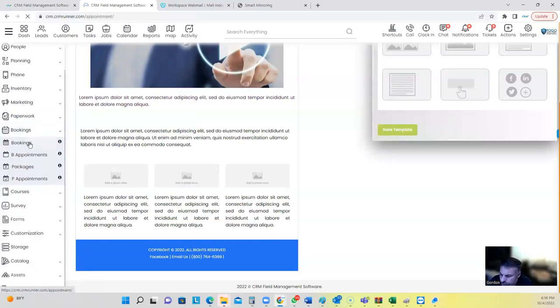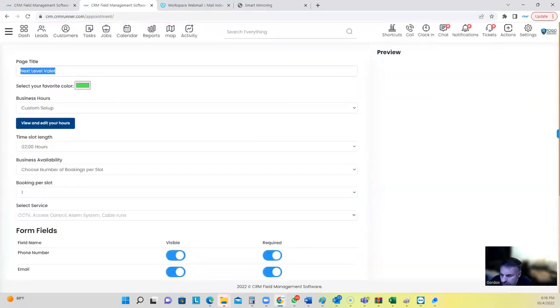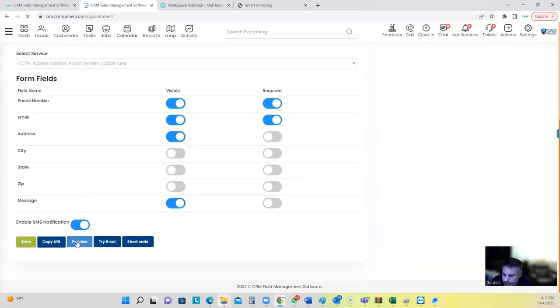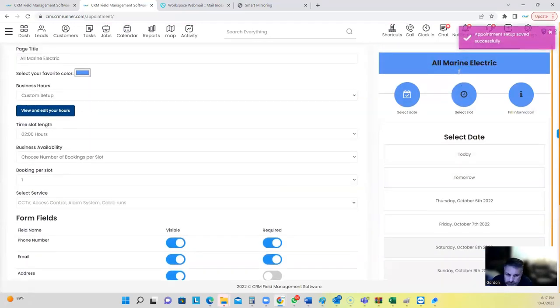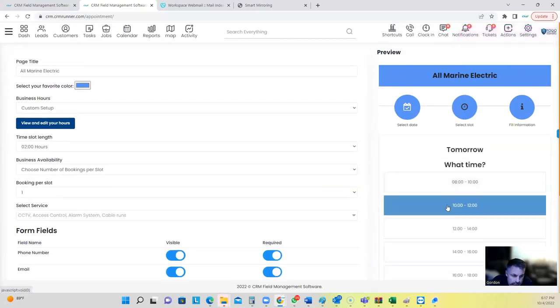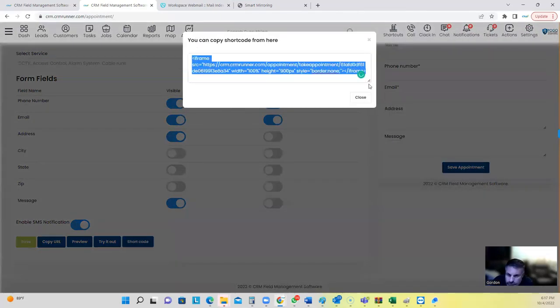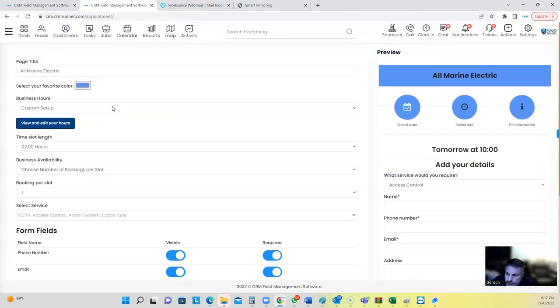We have bookings. So bookings is like, what's your company name? All Marine Electric. Okay. What's the color of your logo, let's say? Blue. Okay. So let's say blue, you can choose your hours of operation and what services you provide, and then click save and click preview. You can create something like that, that people can come and choose what day and time they need a service with you from your website. So you can take this short code and put it on your website, and then it will go directly to your calendar here, and Google Calendar if you want as well. We actually do integrate with Google Calendar, so that's fine.